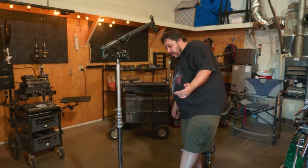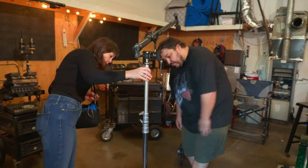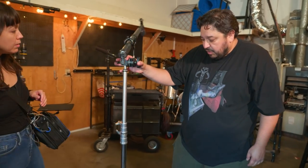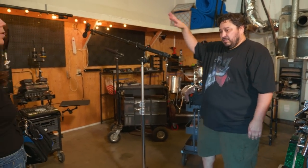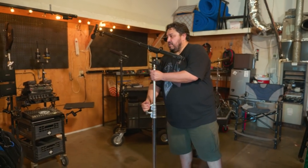These are, I want to say it's Matthews? It's been so long since I bought it. See, it's an Avenger stand. Oh, cool. So it's readily available at MarkerTech. I know there's two different heights. I think one goes to 10 and the other one goes to like 6 or 7. But this is the slightly taller one.